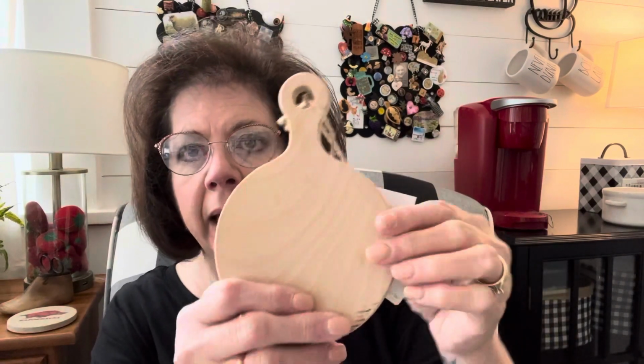Then I found this little board at Hobby Lobby. It's also in their spring section, and I know I paid 40% off for it. It's $7.99. So what a bargain. It's a nice thick board, and it comes with this little piece of jute, which I'll probably cut off of there. And isn't that a great size? See if I can hold it where you can see it, to put something on.